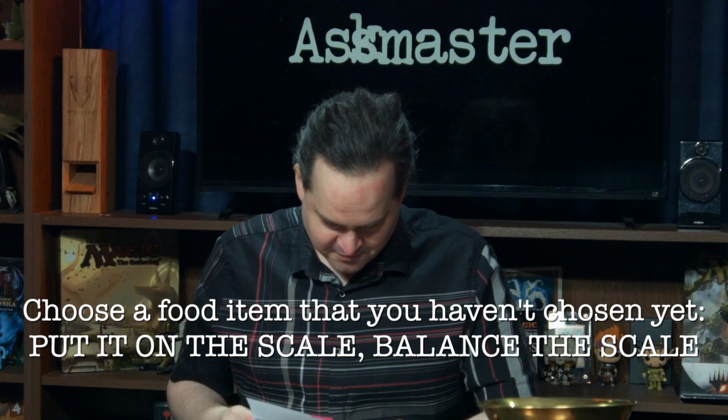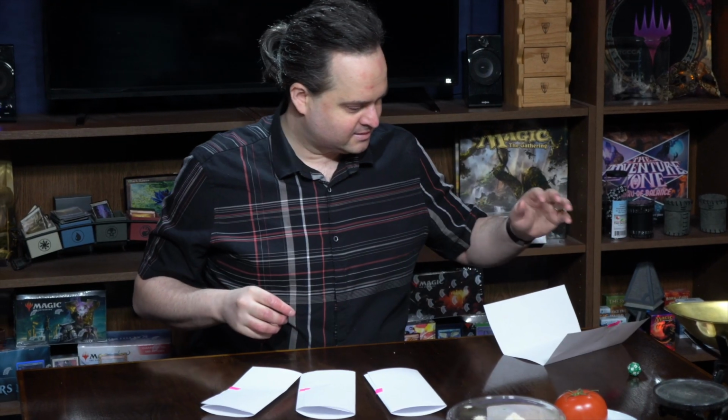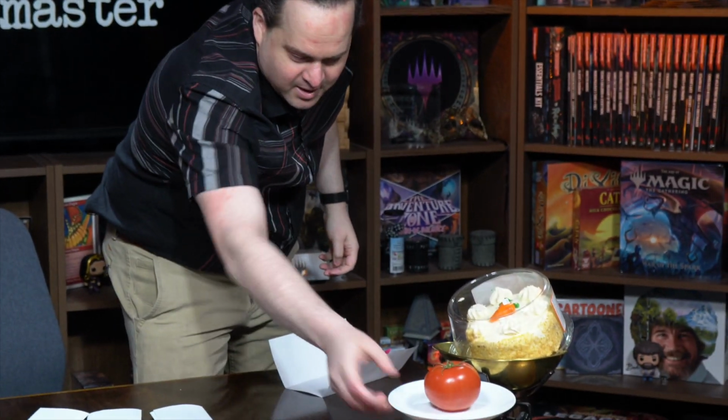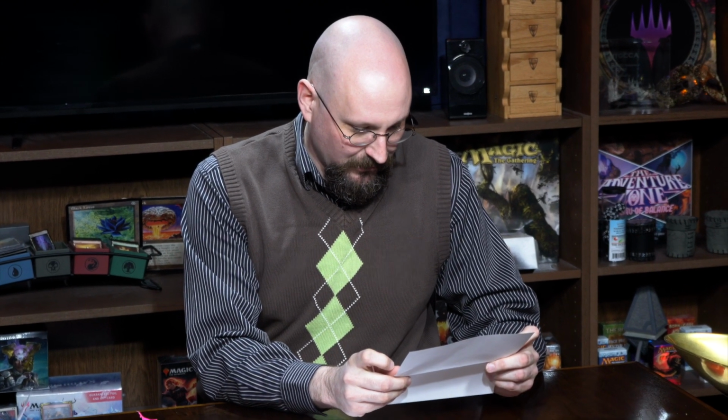No, that's... wait. Yes. Choose a food item that you haven't chosen yet. Put it on the scale. Balance the scale. I'm just gonna include the whole thing here. It doesn't say what I can balance the scale with. I wonder if that'll actually make it more difficult. What do we have in the room that's heavy? Choose a food item that you haven't chosen yet. That's easy. Put it on the scale, balance the scale. All right, well, this shouldn't be difficult.